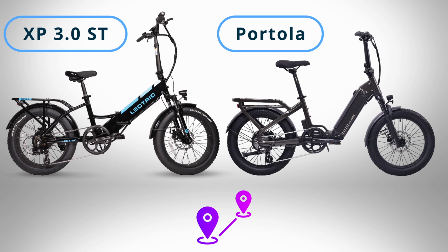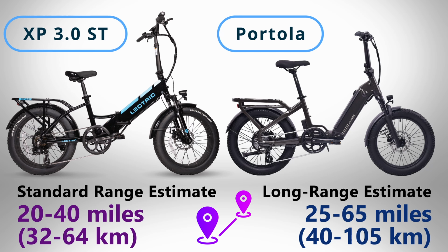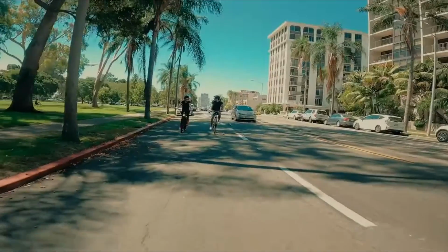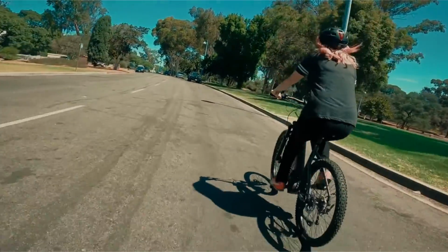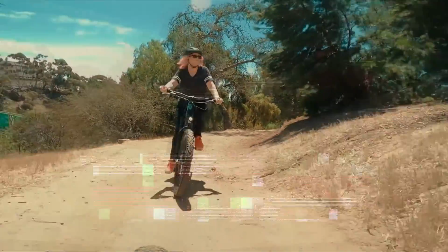These motor/battery combos would translate into an estimated range of anywhere from 20 to 40 miles for the standard batteries, and somewhere between 25 to 65 miles of range for the larger ones. However, as always, I don't put a lot of faith in these range estimates that e-bike manufacturers will give you, since there are so many different factors that can affect how long and how far you can ride your e-bike. And some companies seem to completely overinflate their numbers, but these estimates are pretty conservative.